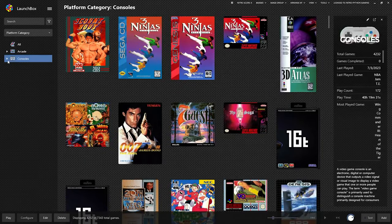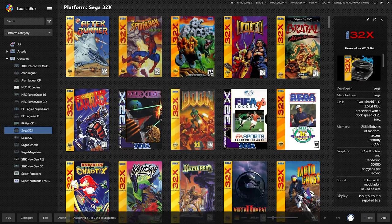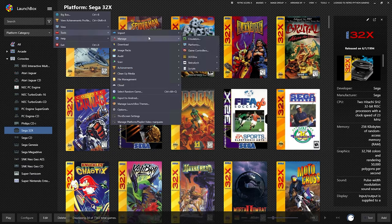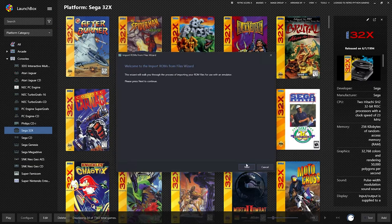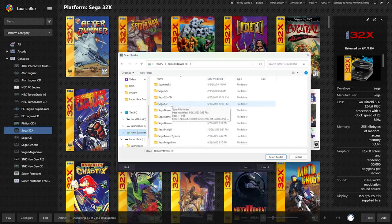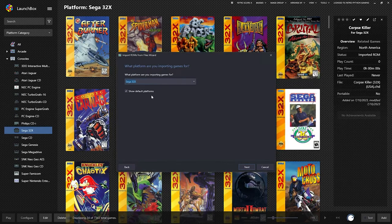Okay, 32X is installed. There it is, right here. Now, I separate the 32X from the 32X CD and the Sega CD, just so I know which are the 32X CD games. So we're going to add that now. ROM files, next. Add folder, ROM. Sega 32X CD. It's going to find it as Sega 32X. We're going to change that to Sega CD 32X.